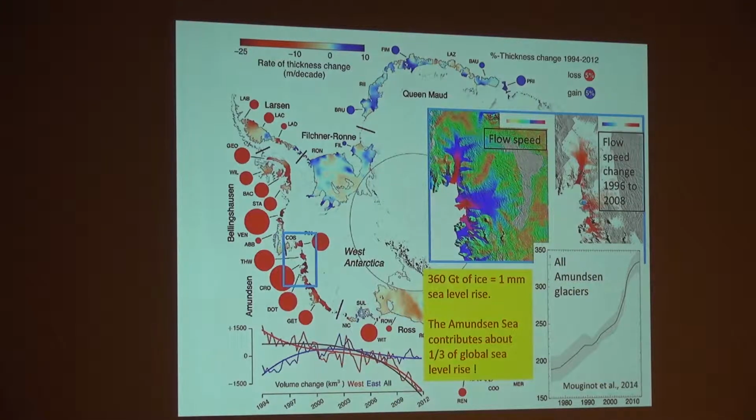And in West Antarctica as well, we have a tremendous amount of melting and increased melting. So here's a map of Antarctica. Here's the Western Antarctic Peninsula. This little embayment you see here is the Amundsen Sea. And these red dots refer to ice mass loss, glacial ice mass loss. You can see in some places in East Antarctica, there's actually glacial gain. But West Antarctica shows large losses. This little dot here is 5% over the years 1994 to 2012. So in the last few decades, West Antarctica has been losing a lot of glacial ice.